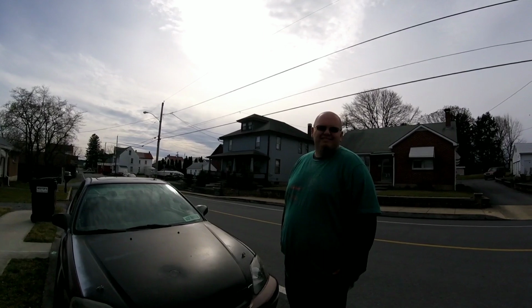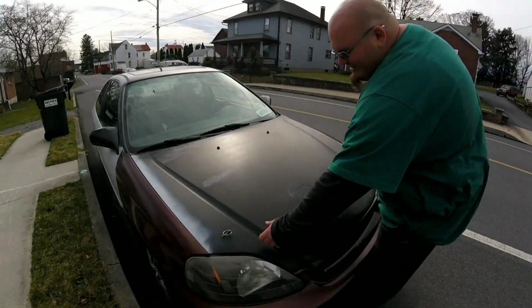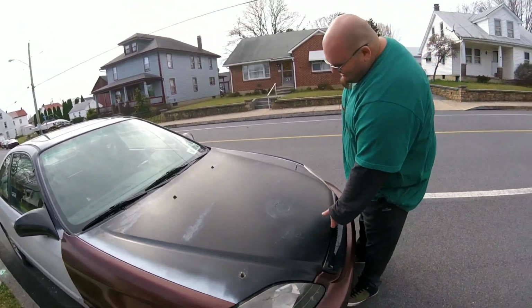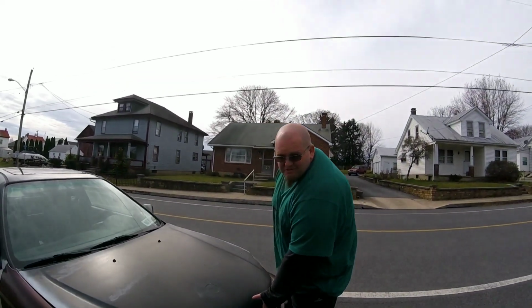Running on Honda, tuned by Rollo. Rollo Tuning in Harrisburg, if you don't know. If you don't know, now you know. It previously had a hood exit before, but he closed that up. Making 314 pounds.